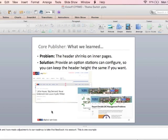Some of the things that we've gotten feedback from stations that are not so great: one of the things that we changed in responsive design to kind of fit with where responsive sites are going overall was to shrink the header on the inner pages. This is something that will help the content move up the page, so we decided to shrink the headers on the inner pages just to make sure that the content is more prevalent. We got feedback from stations that they didn't find that this feature was helpful for them, and that it might be something that negatively impacts their branding.